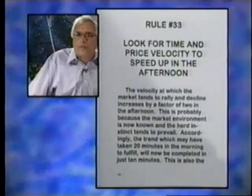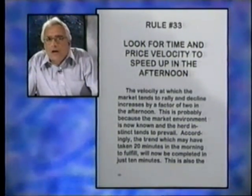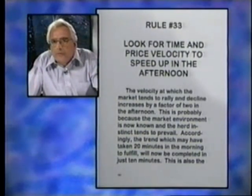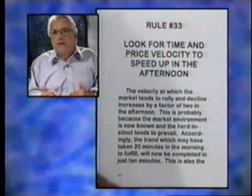I think I hinted at Rule 33 earlier in the presentation here, but I want to go over it again, and that's look for time and price velocity to speed up in the afternoon. What will happen in the afternoon as we approach the close is that everything tends to speed up by a factor of 2. So if it took 30 minutes to rally 400 points in the morning, it'll go 400 points in 20 minutes in the afternoon. It's as if everything becomes faster and faster as you approach the close.